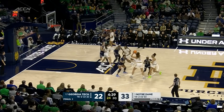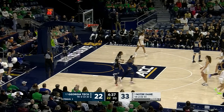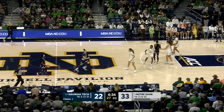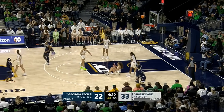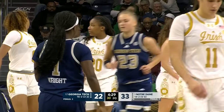spurt here. If you're just joining us, Hannah Hidalgo is out with a sprained ankle for the second straight game as a precaution. Notre Dame throws the ball away. Coach Ivey told us right before the game that she just learned earlier today that Hannah was not going to be available. She thought she would be, but they want to keep her out. There's a travel. The ball goes right back to the Irish.